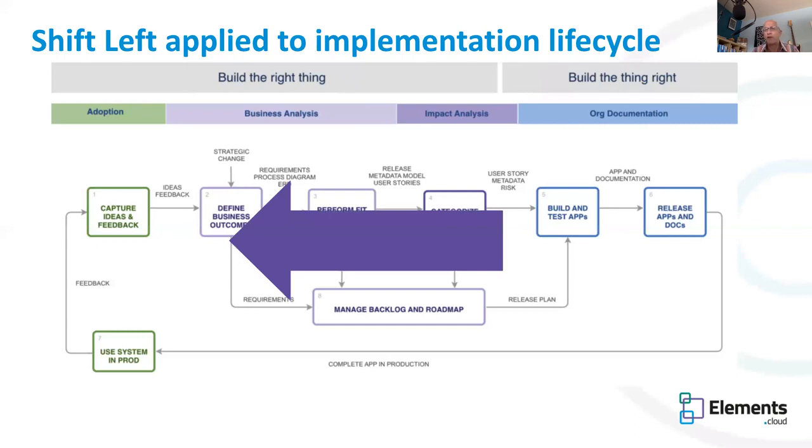And obviously shift left is all about, can we identify and get a clearer picture about what we need earlier in the life cycle? Can we identify conflicts earlier? Can we identify the business changes and the business risk earlier so it doesn't come back and surprise us and bite us when we're in production?